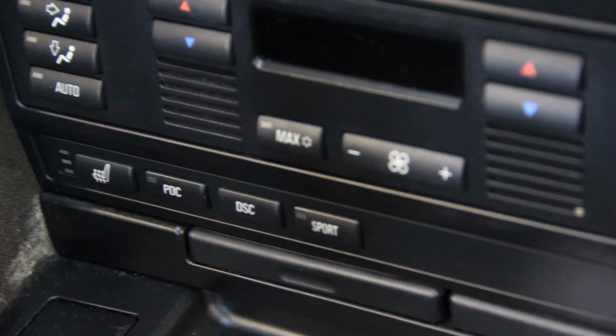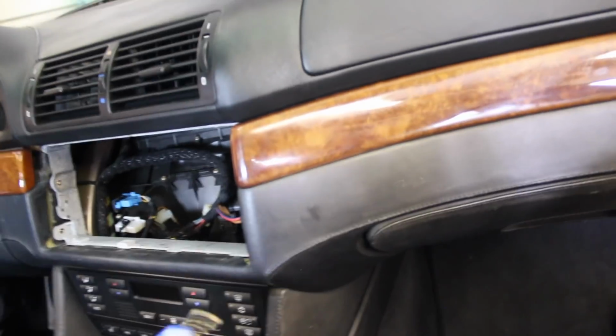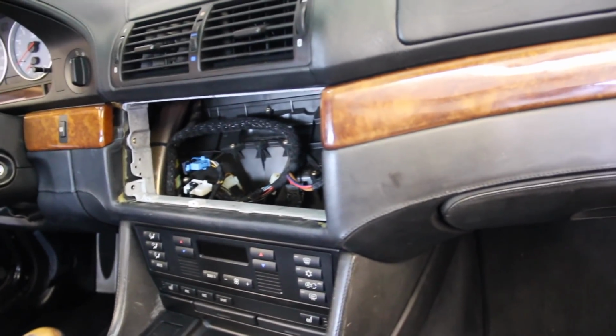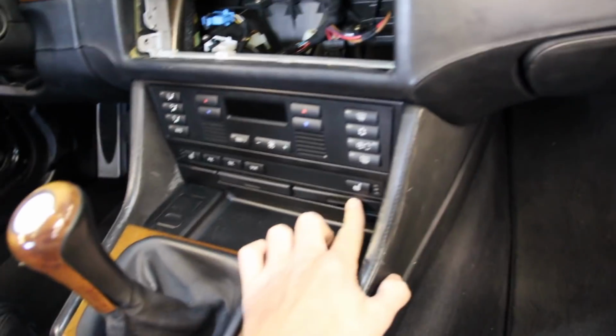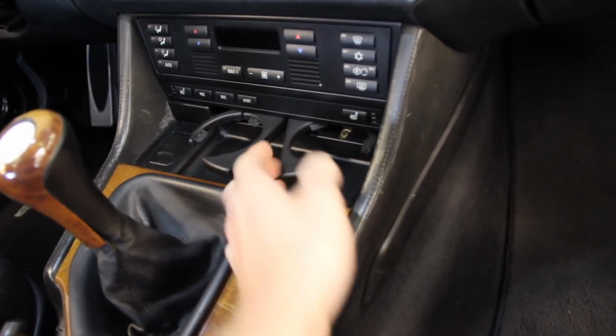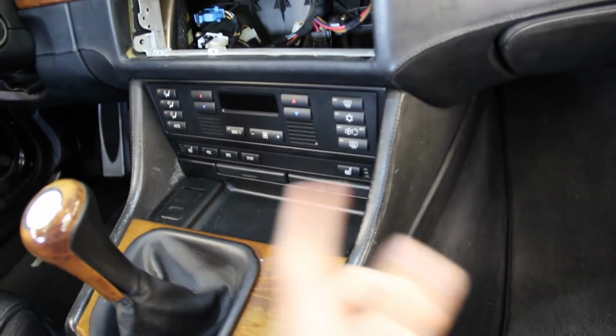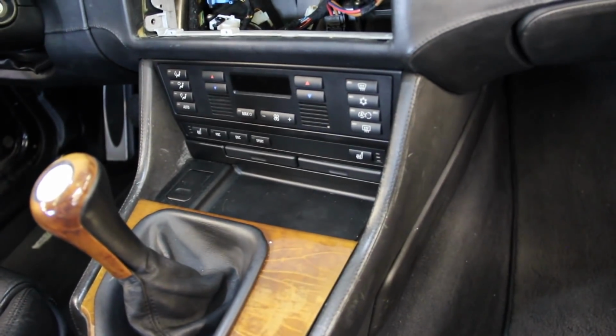Button panel wise, we've got the heated seats, parking sensors, DSC, sports, and passenger heated seat. So we've got that panel. No sunshades. Both of these cars, ironically, both California cars, have not come with sunshades, which is a little bit weird. Cup holders, believe it or not, both function. What are the odds? We've had two parts cars and the cup holders have been good on both, and I still have the other ones, so I have two good sets of cup holders.